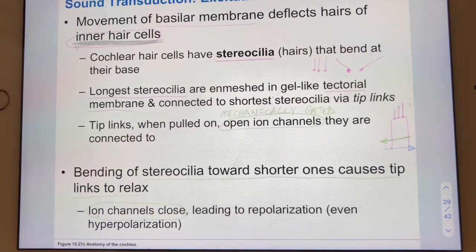Okay, we know that our basilar membrane is going to be disturbed, right? It's going to be vibrated, okay? And we know that sitting on top of the basilar membrane is the spiral organ, and the spiral organ houses inner hair cells, a row of just a single row, and outer hair cells, three rows, I guess I should say, okay? Well, we're going to focus on inner hair cells for now, and we'll come back to outer hair cells, I promise.